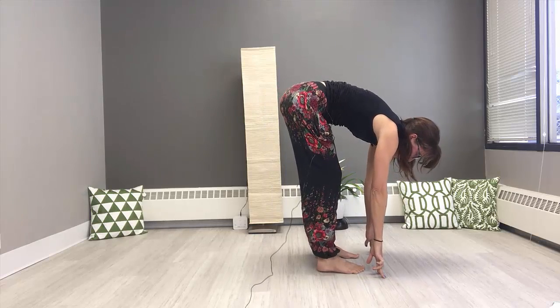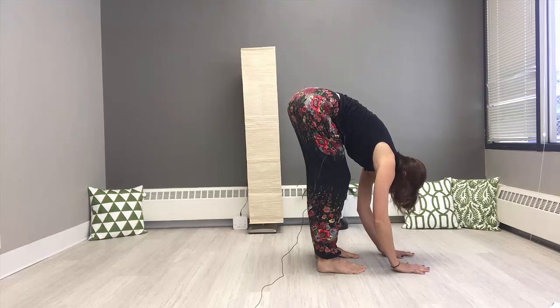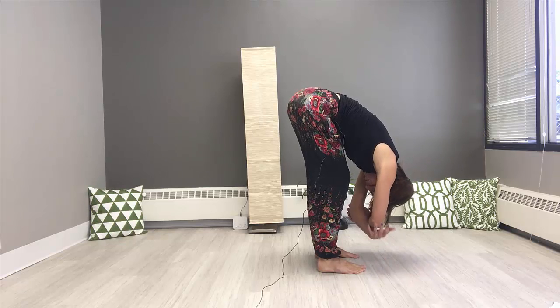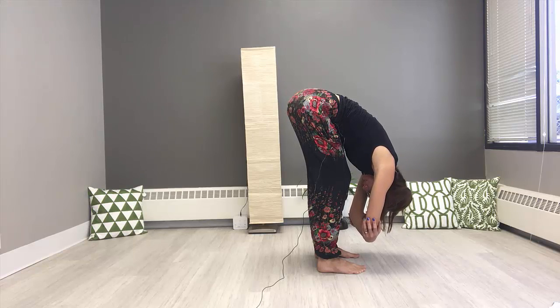Keep them hip width apart, finding ragdoll, hinging at the hips. Maybe the hands stay on the mat, maybe opposite hand reaches opposite elbow. Let the head be heavy. Let gravity open up some space in the spine. Just enjoy a minute to dangle. Bend the knees as much as you need here to make this feel really comfortable.